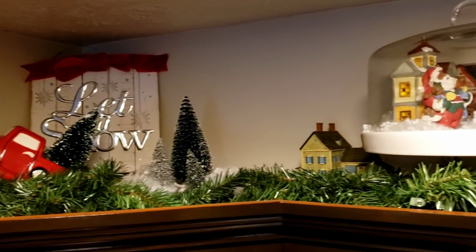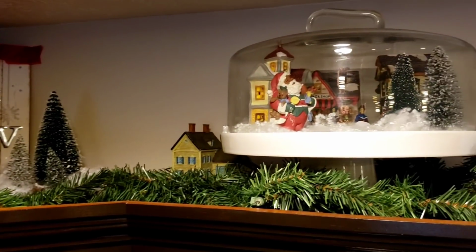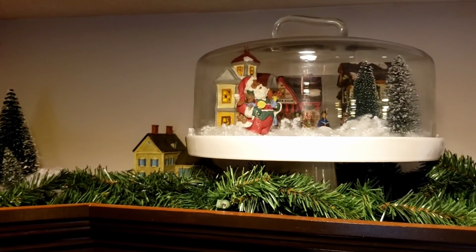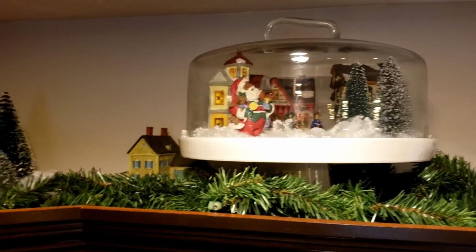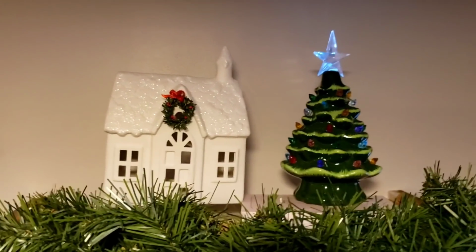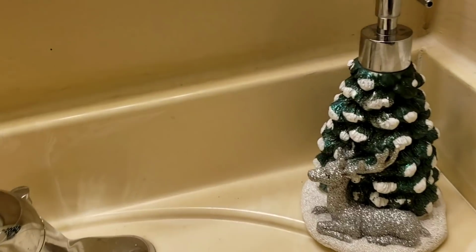I absolutely love it. Look at the trucks, you guys. They're climbing up the hill. I got little houses. You know I love to decorate my cake plates. Absolutely gorgeous. Santa's in there. It's just beautiful. It's just like a little city to me. I absolutely adore it. Here is the other tiny Christmas tree.